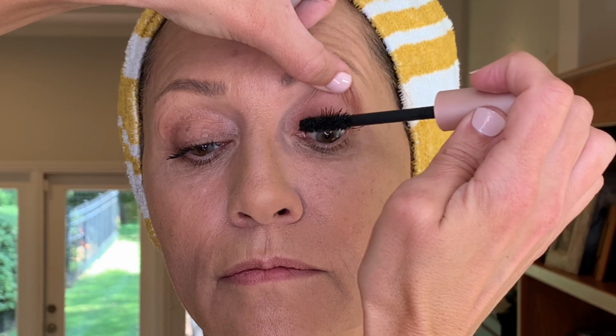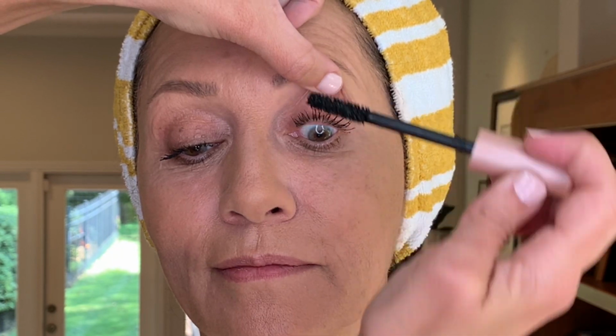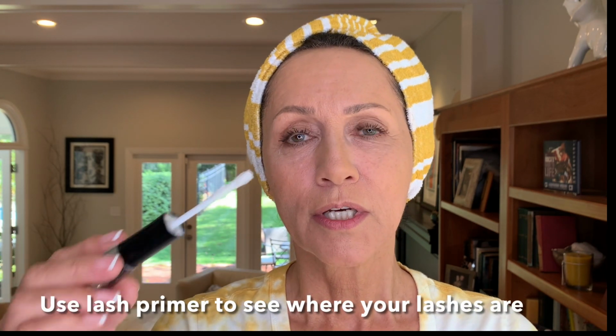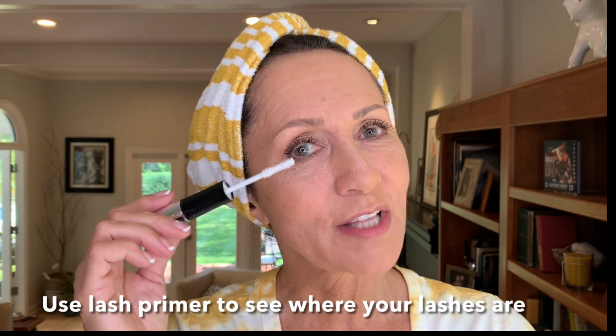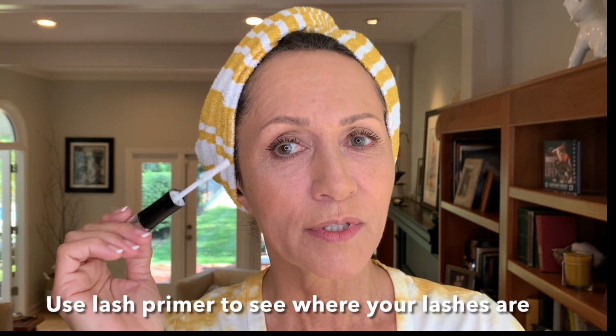Any little help I can get with my lashes. Oh, we all do. Not Lori. I know, Lori's got rocking lashes for days. She really does. For me, at my age, because I can't see like I used to, this gets the eyelashes highlighted, and then I can see them. So now I can see them. And I mean, laugh, but it's so much. No, I get it. I'm laughing easier because I understand.